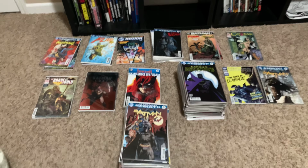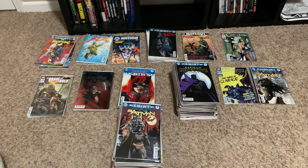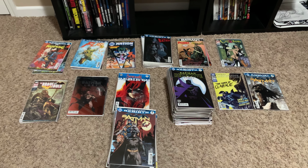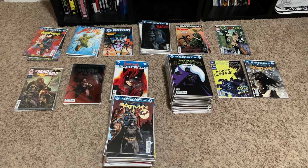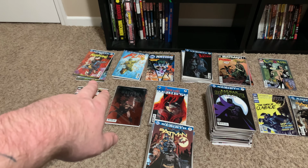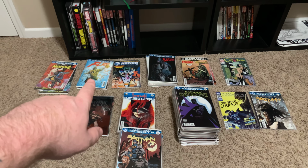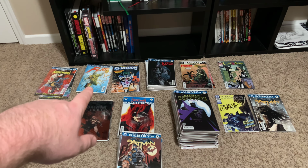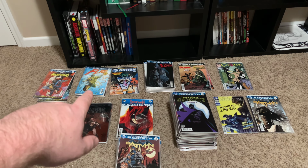So, this is a haul that I just got in today that I'm super excited about because this is like custom bind central with some extras thrown in. First off, we'll just go in order here. We have the two Nightwing issues that tie in with Night of the Monster Men that'll end up going into a bind, as well as the two issues of Flash that tie in with Batman for the Button issues. So those will definitely go into a bind as well when I do the Batman bind.